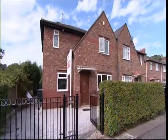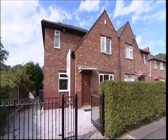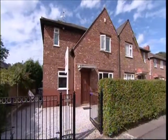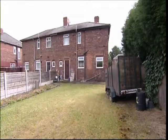Right, my first impression of this property is very positive. Outside, the property looks to be in good condition. There's nothing wrong with the brickwork that I can see. The roof seems to be in good order, and I really like the fact that there's off-street parking to the front. It's got a gate as well for a bit of added security, and to the side there's a wide access to a nice sized rear garden. I'm very, very happy about this one, and I can't wait to get inside and have a look.